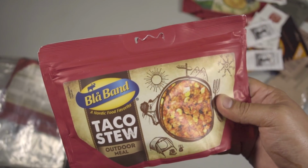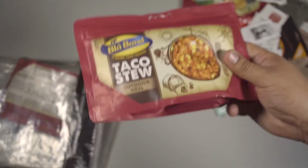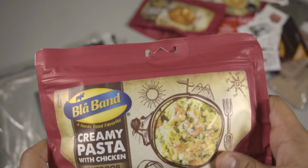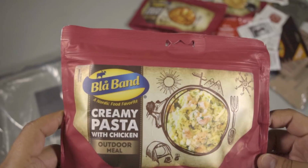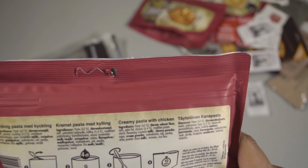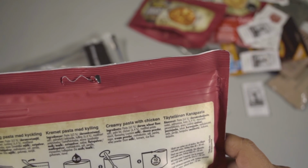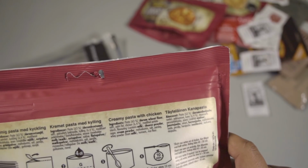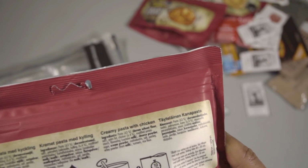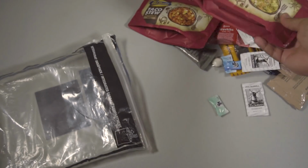I've never actually had the Bla or Blay brand. I'm not sure how to say that. A Nordic food favorite. So we're gonna have fun with that. We have another main, and this one is creamy pasta with chicken. Let's check out the ingredients. We have pasta, which contains durum wheat flour, salt, palm fat, chicken, modified potato starch, flavoring, milk, cheese powder, sugar, cream powder, maltodextrin, salt, parsley, whey flour from milk, turmeric, and rice flour. So yeah, very good stuff.